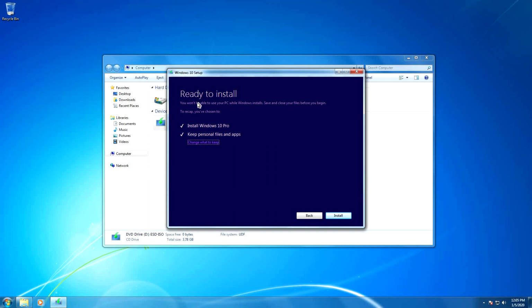You won't be able to use your PC while Windows installs. Save and close your files before you begin. To recap, you've chosen to install Windows 10 Pro, given that this is the professional version of Windows 7, and keep personal files and apps.